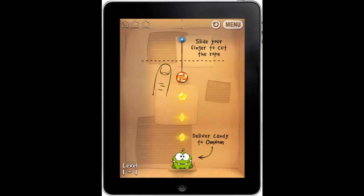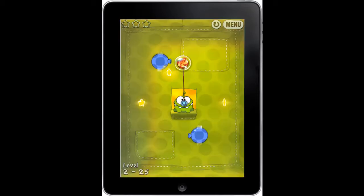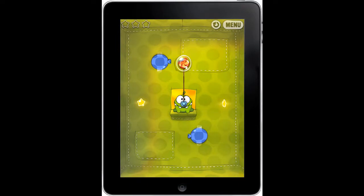Your task is to deliver this piece of candy to Om. To do this, simply cut the rope. But after you cut the rope, things get challenging. First off, you want to try and collect all 3 stars to receive the maximum amount of points. Those stars could have timers on them, so they disappear in a certain amount of time, making it harder for you to get to them.